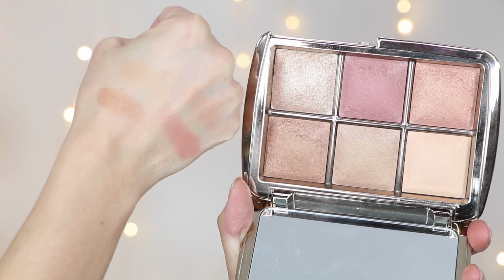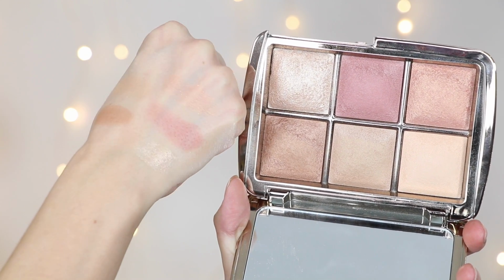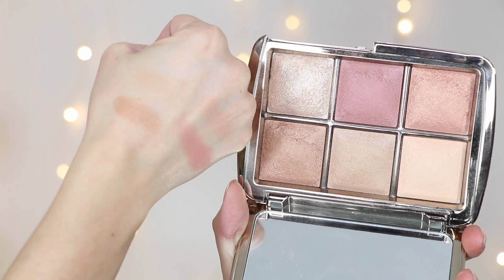Hourglass, you have the best formulas, I swear. This palette is worth the money in my opinion. Everything just blends so beautifully, and you have a whole face right here in this palette. So easy to travel with. I say run, don't walk to the Hourglass website, but that's just me.